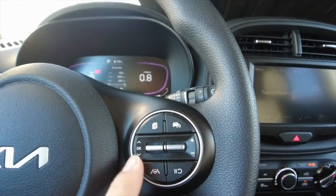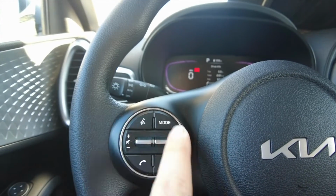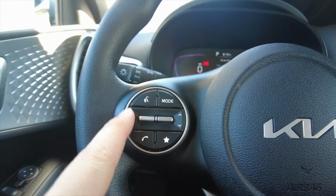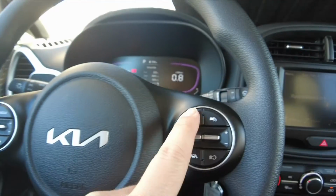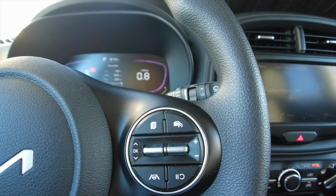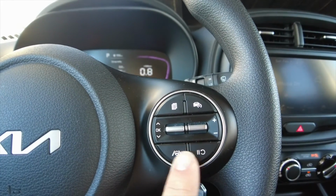What I do love though are these big round buttons, tons of buttons on either side. You've got wireless Bluetooth right here, you've got your volume, you've got different modes and everything like that. I already showed you this over here. You've got your cruise control as well, different driver assistance features here.